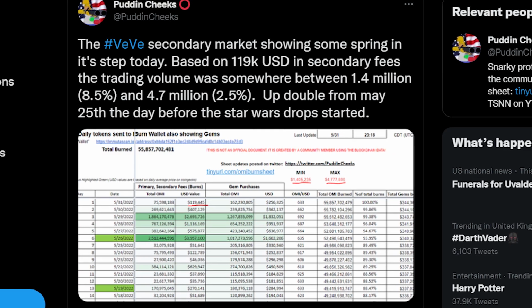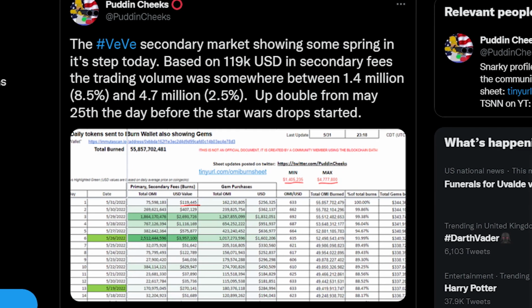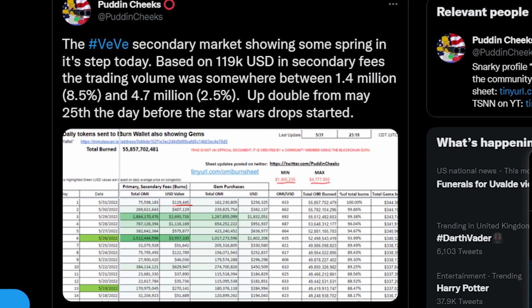And Puddin Cheeks obviously was talking about the secondary market as a whole over the last week itself, and it was shown that based on 119,000 USD secondary fees, the trading volume was somewhere between 1.4 million with an 8.5% and 4.7 million with 2.5%, depending on obviously what was listed on the market. That was actually up double from May the 25th before the Star Wars drop had happened.